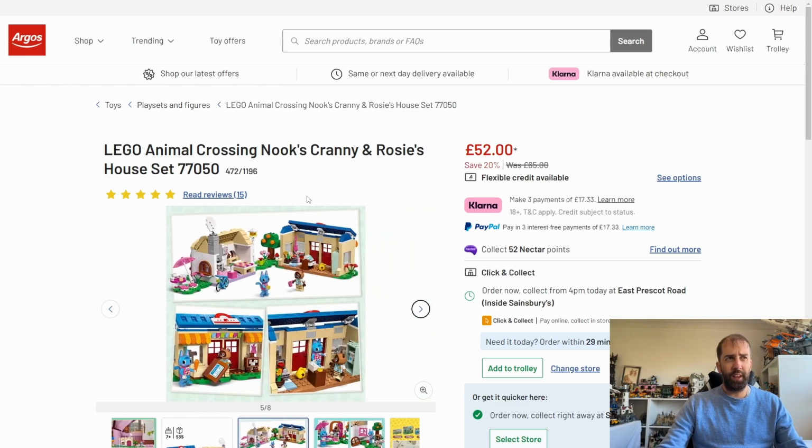So I don't remember seeing Nook's Cranny on sale before. May have been, but I might have missed it. Yeah, really good set. Nice and colourful. Yeah, do recommend this one.